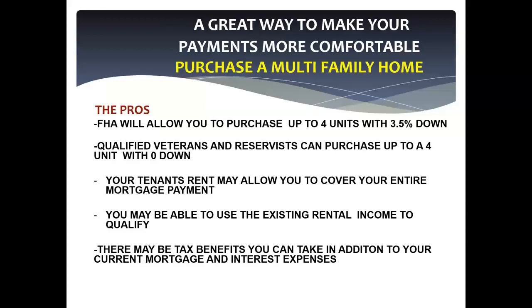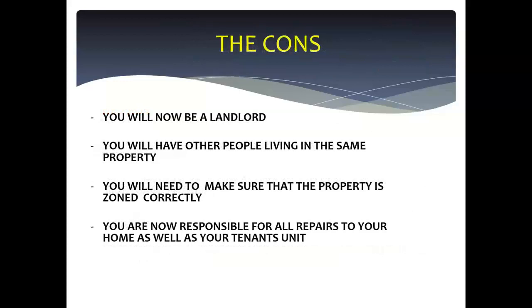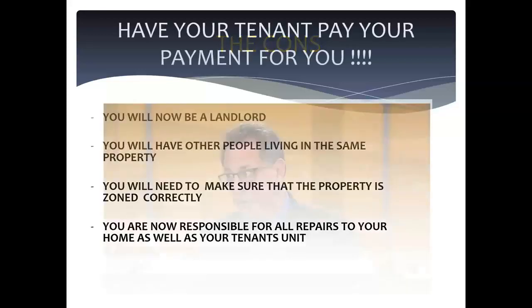Let's give you dessert. For dessert, she gets a huge tax write-off that shelters a lot of that $26,000 because the other 3 units are investment properties and she can depreciate them. So it's a win-win-win. It's like the trifecta, right? But with everything in life, there's cons, right? The con here is you now are the landlord. You will have other people living in the same property that you live in, but if you live in an apartment building, you have that already, right? Jackie will make sure, and it will be in the contract, that the property is zoned correctly. And just being transparent and fair, you are now the one responsible when the toilet breaks, right? When something goes wrong, they will call you and you will have to make those repairs.